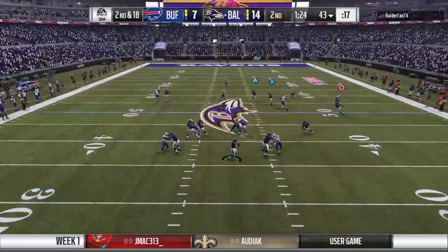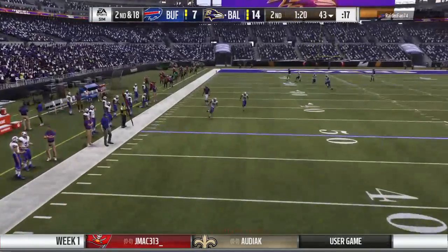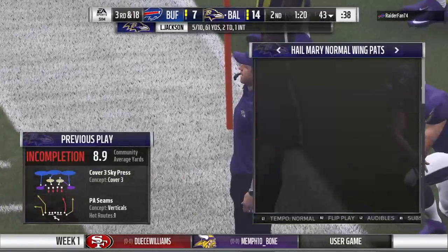On second down, here's Jackson. Forced out to his left. And he's just going to get rid of this thing. To no one here. He throws it away.